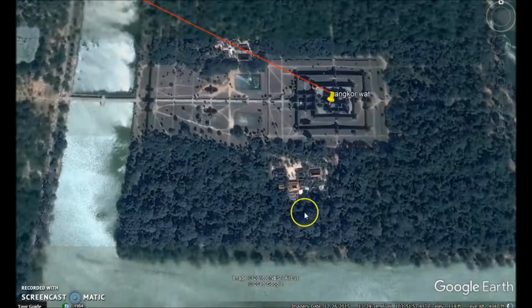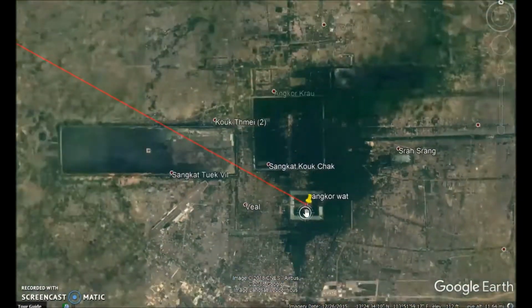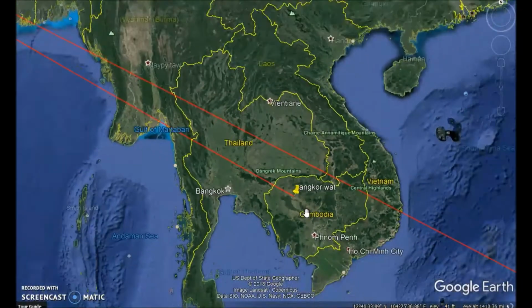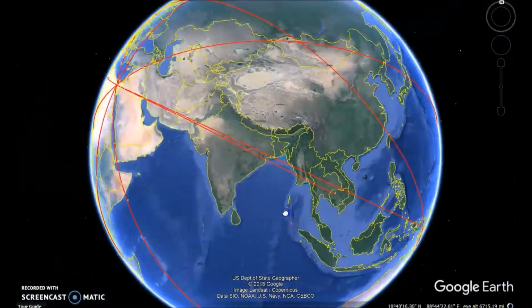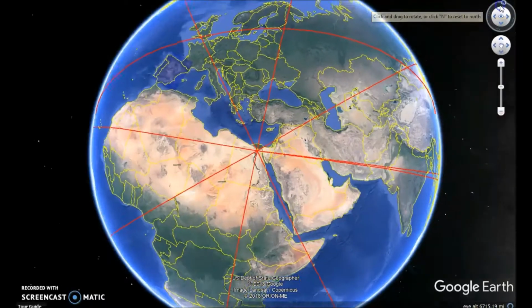This alignment continues at least through Angkor Wat. Although this line has been noted by other researchers, I believe the alignment is marking the spring and fall equinoxes. I also think this summer solstice line from Machu Picchu marks the galactic equator. That alignment occurs approximately every 26,000 years with the Earth's precession.